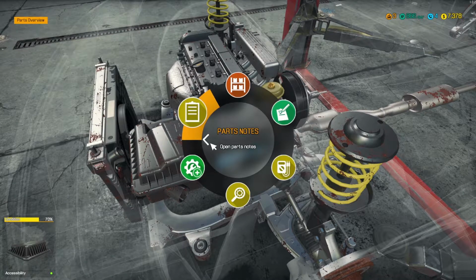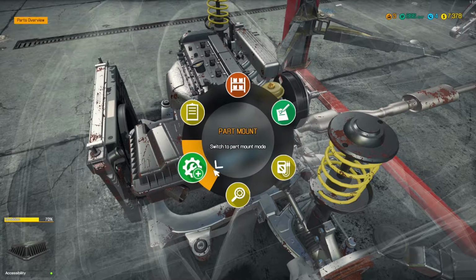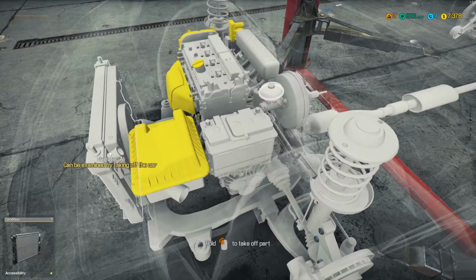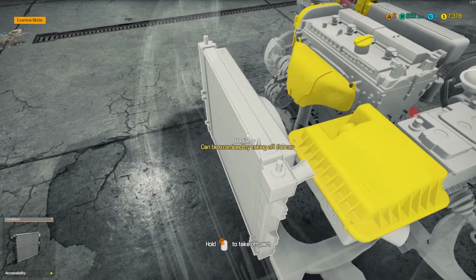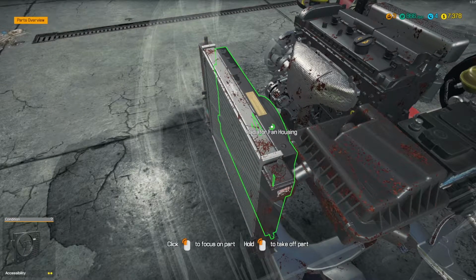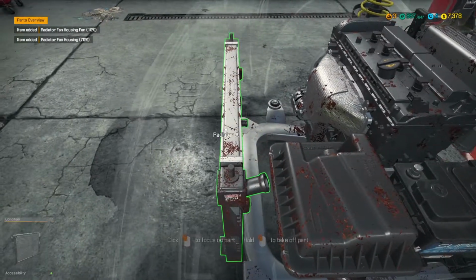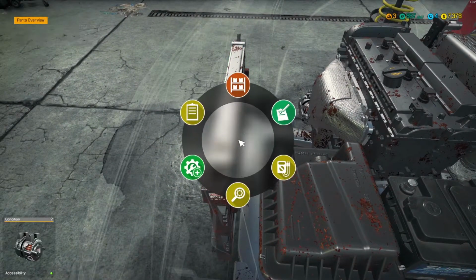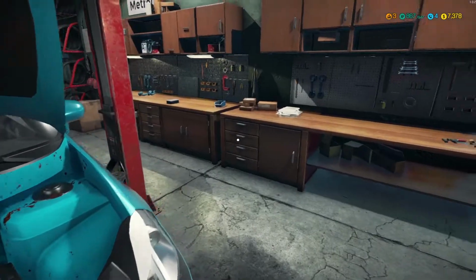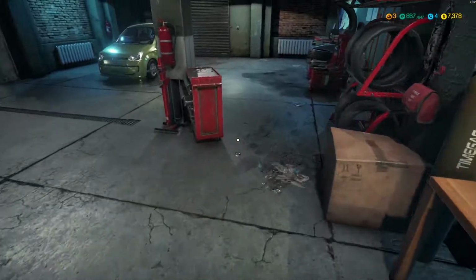Yeah. Not gonna happen. Part mount. Examine mode. Taking off the car. Oh my god. Okay, fan housing. No. Oh, housing fan. Found ya, little bastard. Let's take care of the wheels.